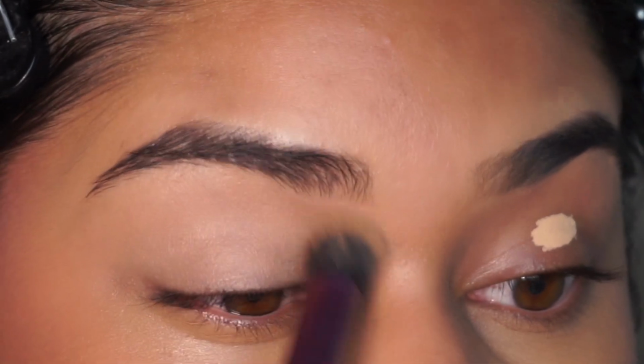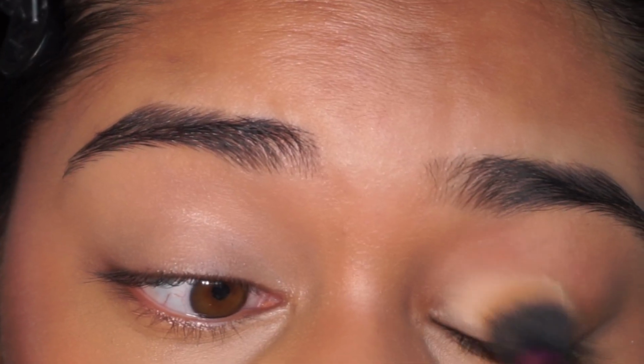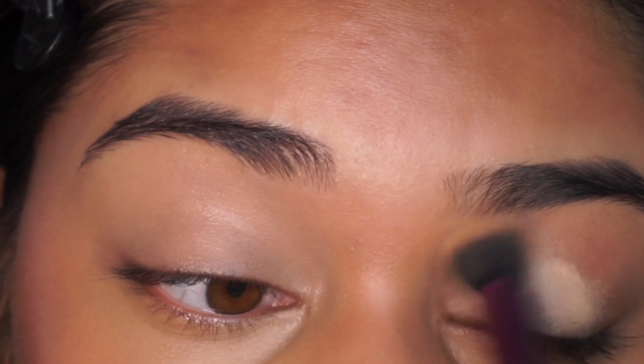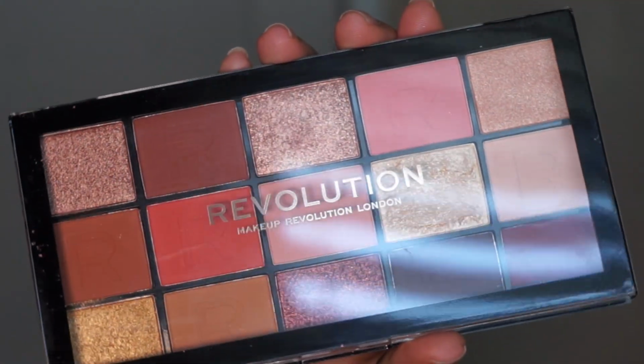So I'm going ahead and blending it out on my entire lid and taking it all the way up to the brow bone, just to make sure we have a nice even canvas for the eyeshadow look and for laying down the rest of the shades. I'm doing the same thing on both eyes, and you also want to make sure that when you add in the eyeshadow, your concealer or eyeshadow base is not creasing in the crease, to make sure that the eyeshadow is laid down nice.